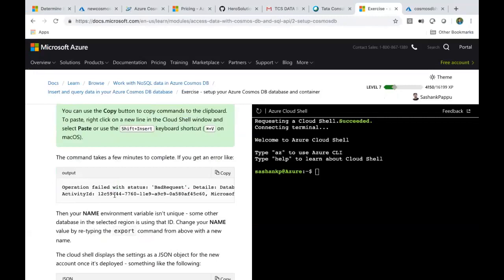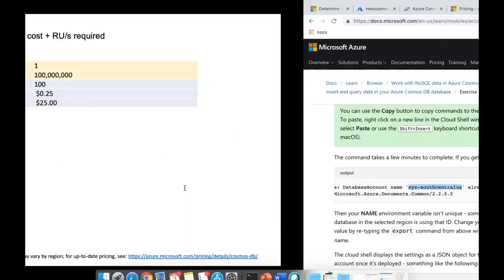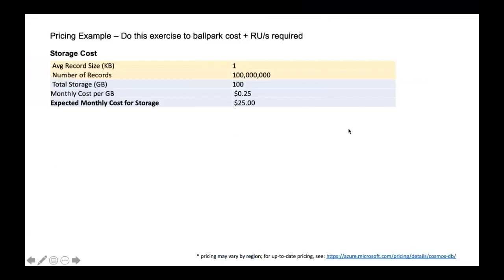So, as I mentioned, it can be a case where you have this name coming out because you might already have the same name created by someone else. So, better maybe we can go back, remove that and create a new name. Okay, so let me just go back with the questions.